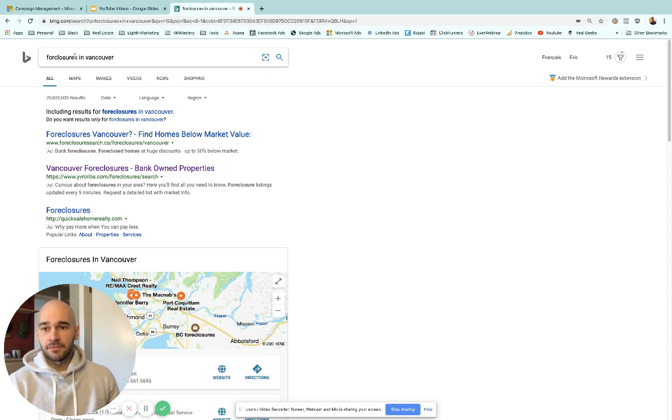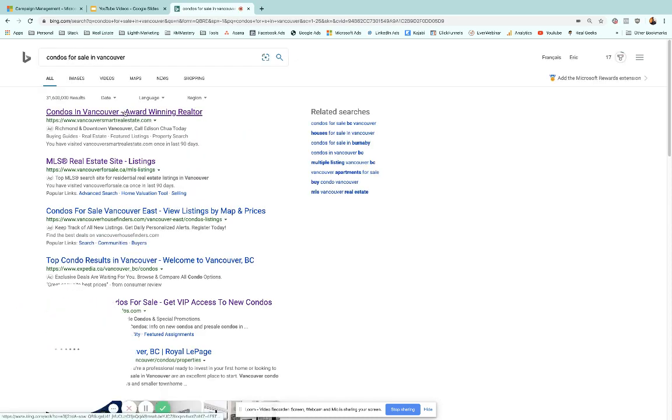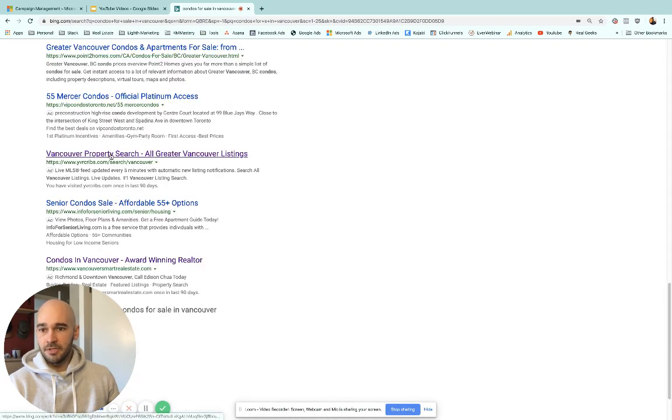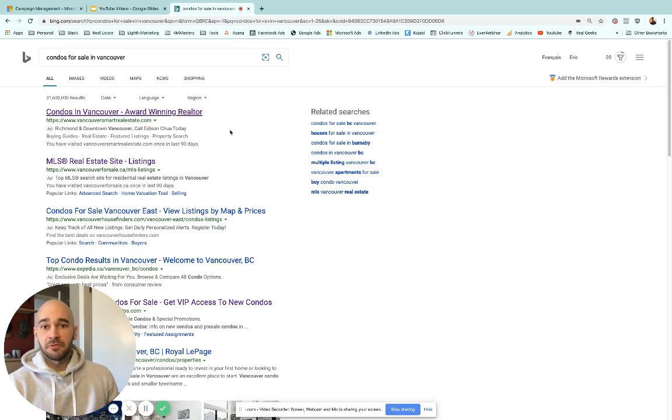So if I search for foreclosures in Vancouver, maybe even condos for sale in Vancouver, basically, I'm going to pop up on, here we are on the bottom of the front page this time. Basically, I'm going to pop up on mostly the front page, depending on how much you're bidding, almost anytime someone searches for that stuff. And then you're going to pay every time they click on you. We're getting about 40 cents a click on Bing and about $1.10 on Google. It just depends on the keyword as well, but it's less competitive and less expensive. But I just want to show you what these ads actually mean.